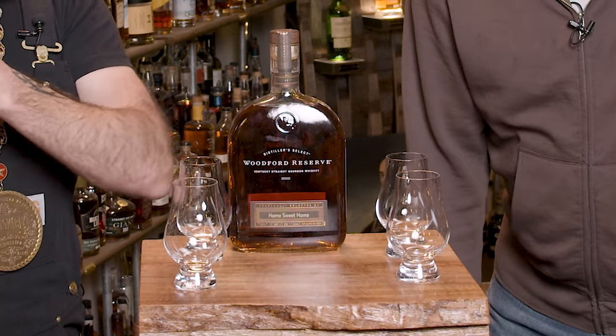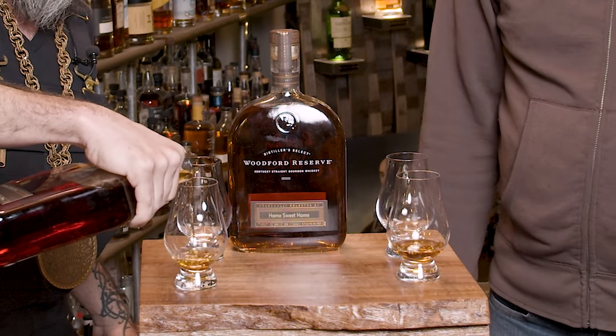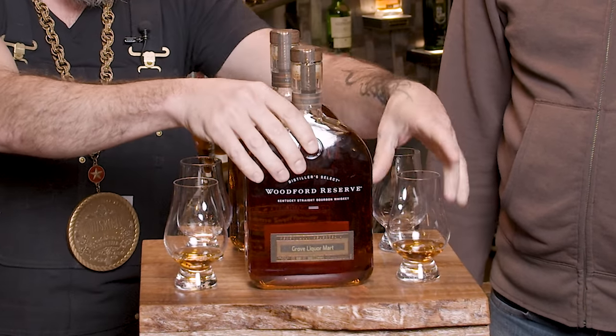So Woodford, huge brand. Huge anywhere. Barrel selects. But what we're learning is what's in a barrel select and how big is a variance. If you see a barrel selection from your local store of Woodford, how different can you expect it to be each time?